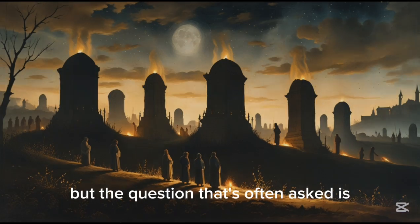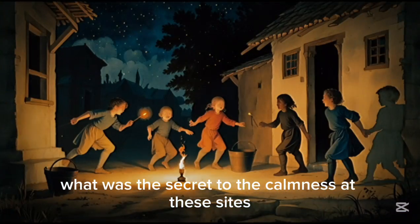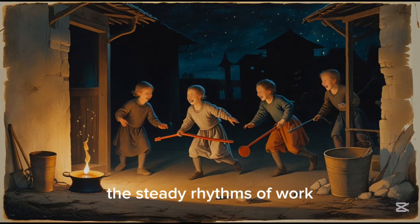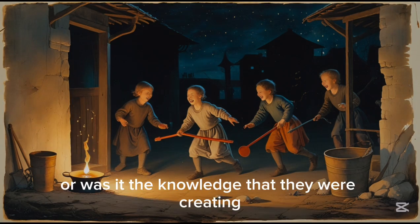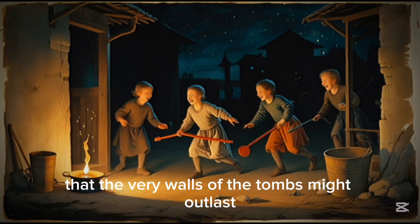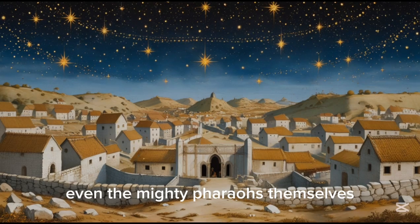But the question that's often asked is, what was the secret to the calmness at these sites? Was it the structure, the steady rhythms of work? Or was it the knowledge that they were creating something so powerful, so important, that the very walls of the tombs might outlast even the mighty pharaohs themselves?